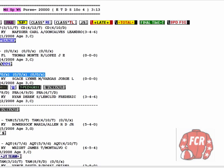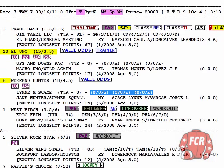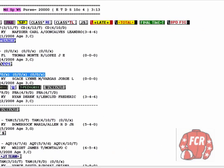Now, let me first throw the odds out at you, at what was going on in this race. Prado Dash, the obvious top pick and choice in here, shipping from Gulfstream Park, where he was third. Obviously, you consider you're going to have some kind of a drop in class, going from Gulfstream to Tampa, but they send it in hard. And then, of course, you got Carl Nafzger as the trainer, El Prado as the sire, and Jim Tafel as the owner, high profile. There's no doubt that this horse has a lot to like. But to the tune of 40 cents on the dollar on a maiden?